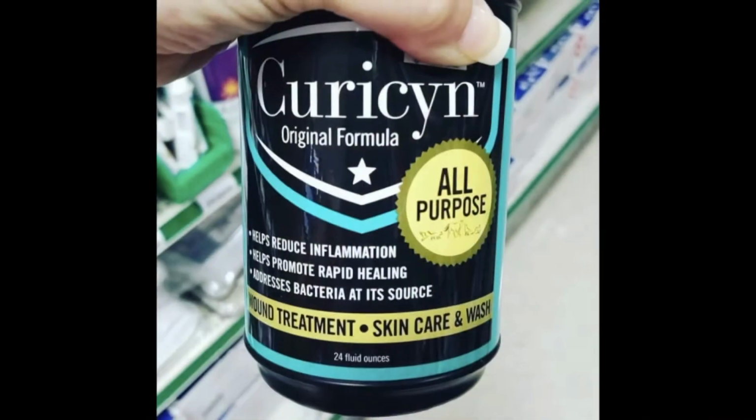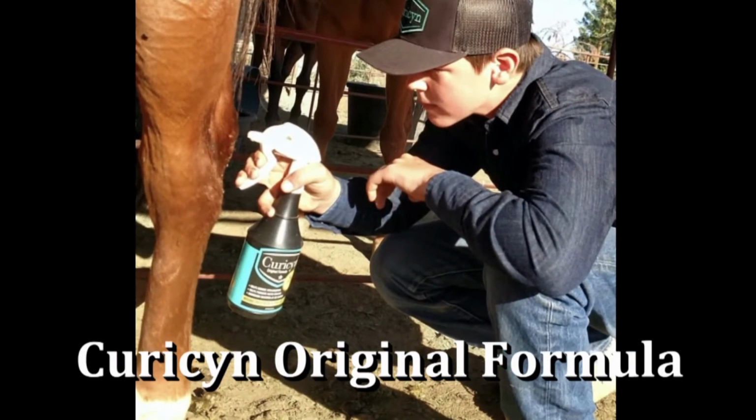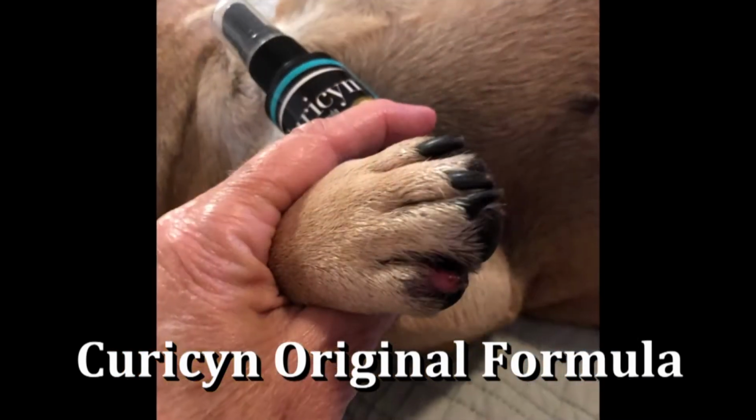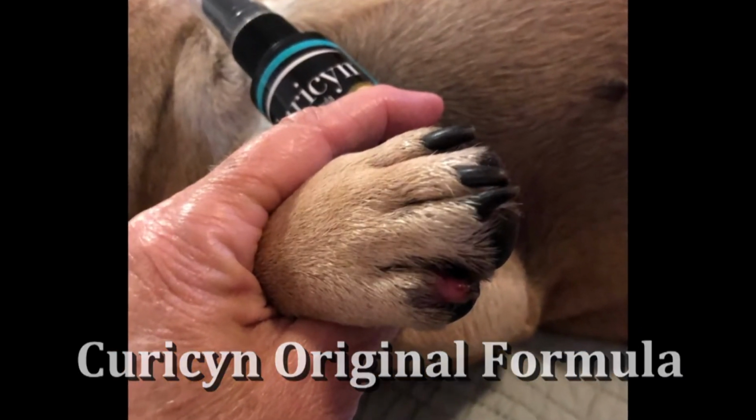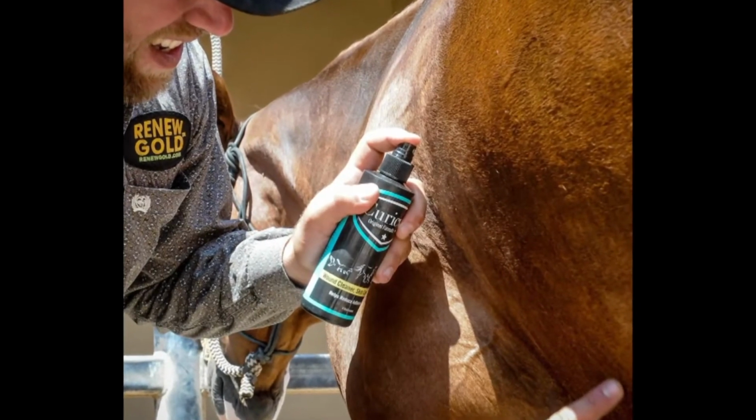Bandage if necessary. Once the bleeding is under control, treat the area with Curicyn Original Wound Care Formula. Curicyn cleans the wound and helps expedite the healing process. Curicyn Original Formula's synergistic properties also help prevent the formation of proud flesh.